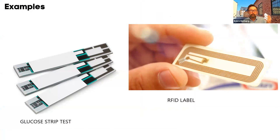Quickly zooming out again, the RFID labels are printed and they are made in the 20 billions globally a year. The glucose strip test to the left, where you leave a little drop of blood to test your blood sugar level, also made in the billions. But the interesting thing is that they are actually made by means of screen printing.